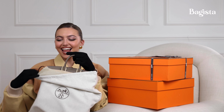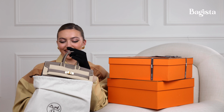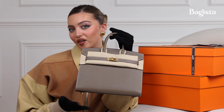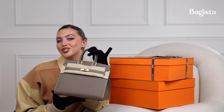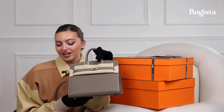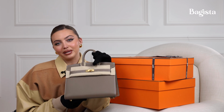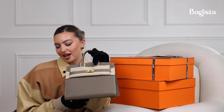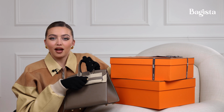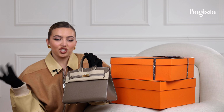Okay. Let me show you this stunning Cellier Birkin in arguably one of the most in demand and most iconic Hermes colorways. This is a taupe with gold hardware, Cellier Birkin 25 in Epsom leather. This is such an iconic piece to have in your collection. You simply cannot go wrong with this bag. So, a taupe is one of the most popular Hermes colors. This is because it is the perfect neutral that sits between beige and gray.